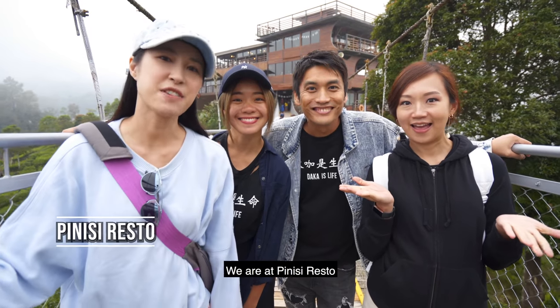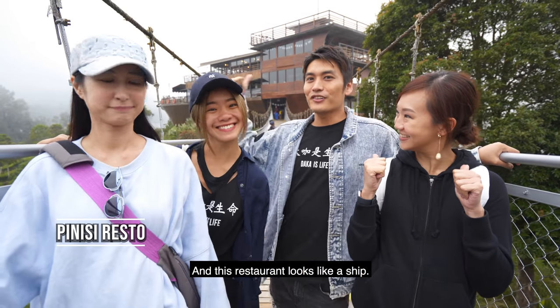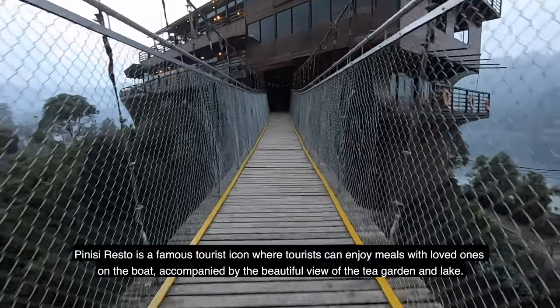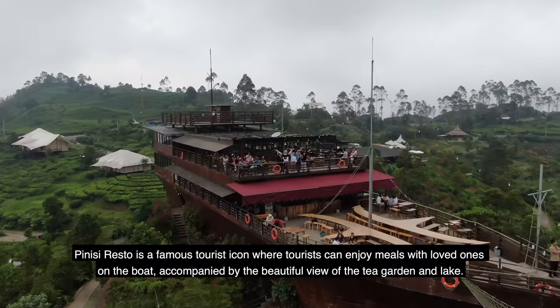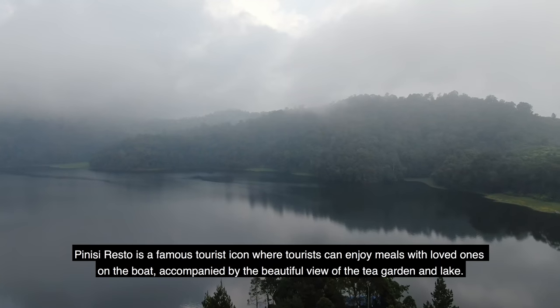We are at Pinisi Resto. We have to cross this long bridge to get to our lunch. Hey, our restaurant looks like a ship. Let's go makan. Let's go. Pinisi Resto is a famous tourist icon where tourists can enjoy meals with loved ones on the boat, accompanied by beautiful views of the tea garden and lake.